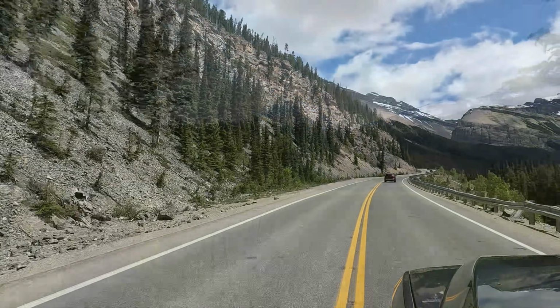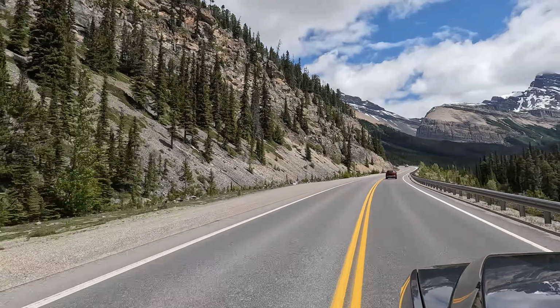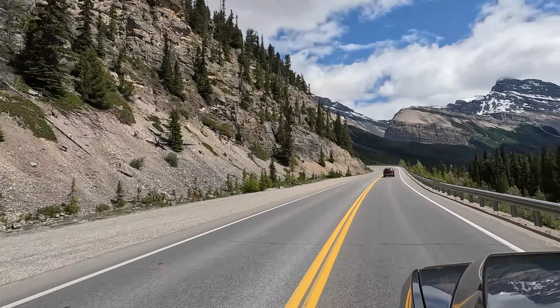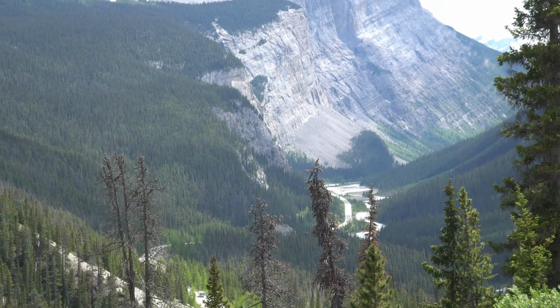Eventually, the road departs from the riverbank and begins its ascent of 6,660-foot Sunwapta Pass. High on the pass, the roadway passes from Banff National Park into Jasper National Park.